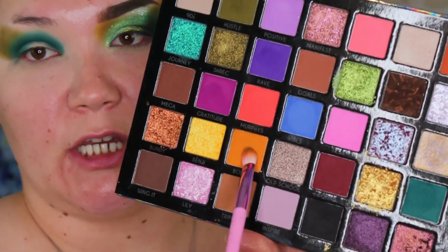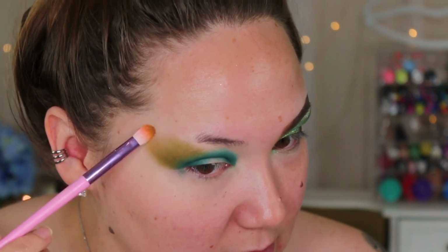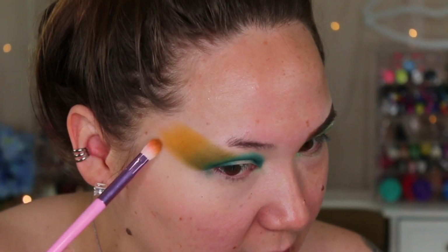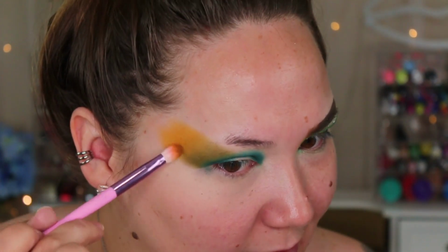And then I took Bondi, this shade here. It's picking up a little bit more orange on camera, but it is more of a terracotta type of shade. And this is our last shade that we're going to use to pull out this shadow. Normally I don't use shades like this, but like I said before, it was kind of hard to find shades to blend out the green, so that's why I went with this one. But I actually kind of love it. I kind of want to do a whole terracotta type of moment, you know? So I'm going to let that sit for a minute. We'll come back to that.